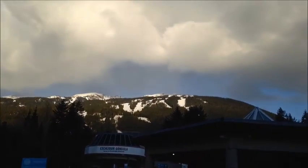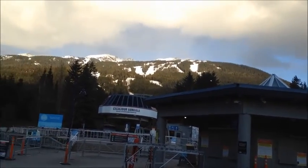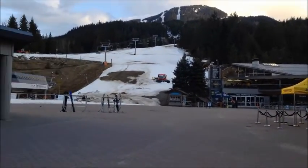But now you can still see the summit of the mountain from all the way down here. It's gotta be like 5 miles away. It's a very long ride up there. Yeah, I'm gonna cut this video short because there's music, but I don't want to get copyrighted for this video.